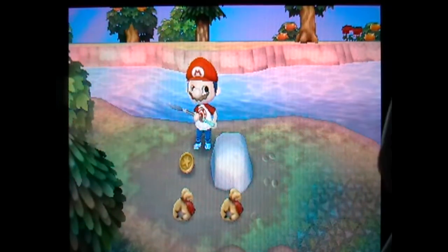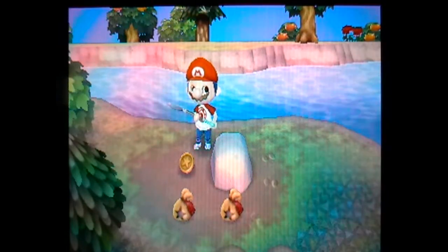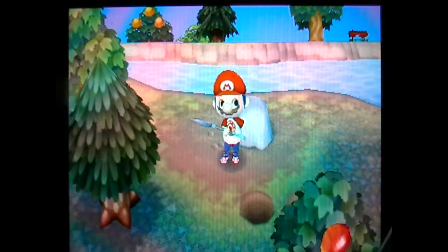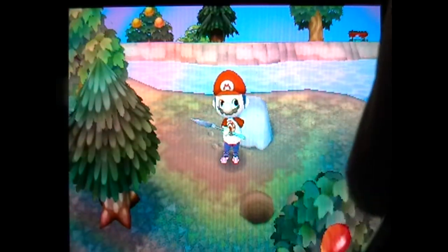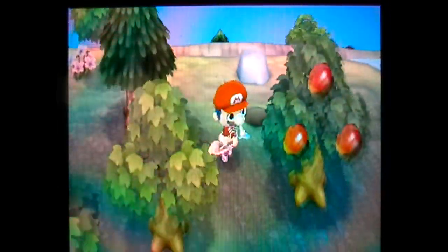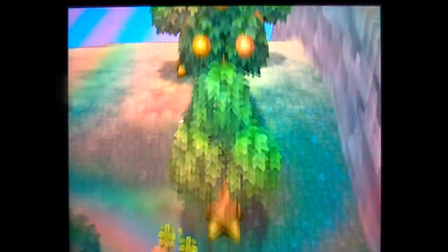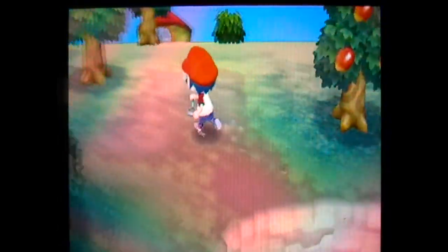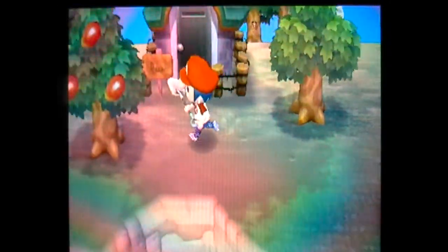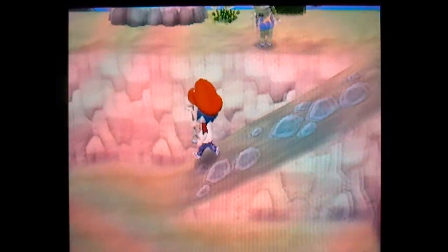Let's combine all these together. Get the rest of these. Boom. Okay, so I've hit over 100,000 bells now, which is cool. Alright.